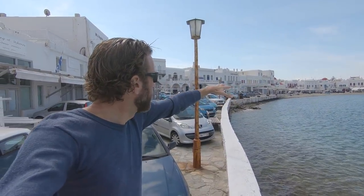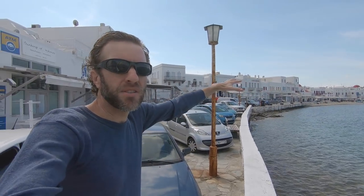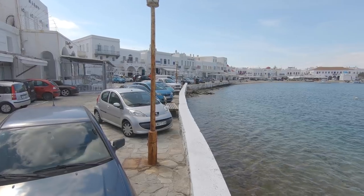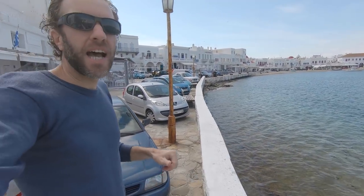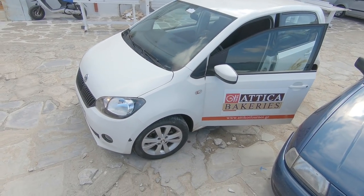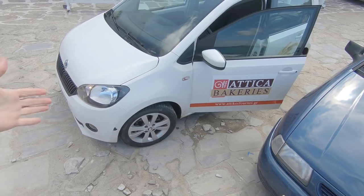So that is the old port and Mykonos town there. I've been hanging out here for the past week, and now I am finally going to see more of the island. This is my rental car here. Cute little bread delivery car, I guess. 30 euros. I'm going to just start cruising around Mykonos randomly.